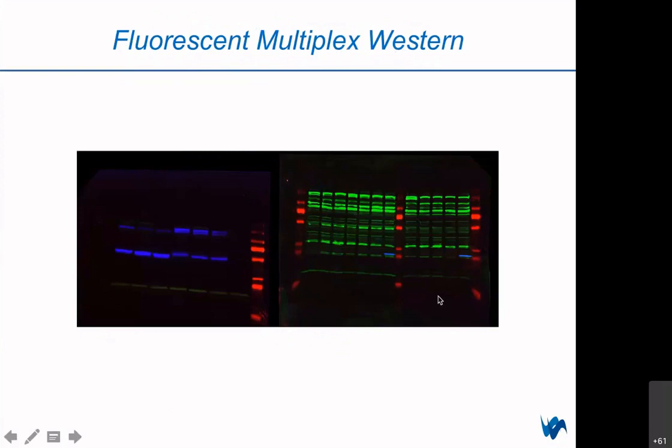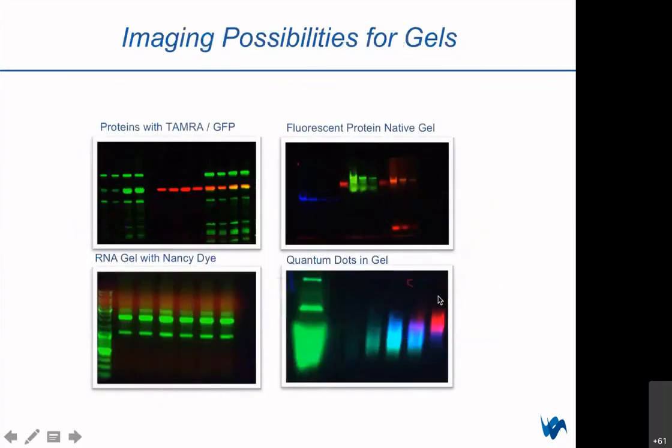I had to throw this in there because I thought it was funny that we're discussing everything that the Sapphire can do outside of the blot. Of course, it can do beautiful fluorescent multiplex westerns. I'm not going to leave this slide up long because it's not that interesting, but it certainly does that, and it does it with precision.